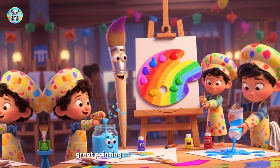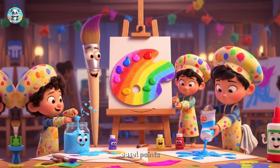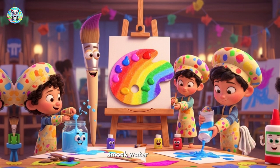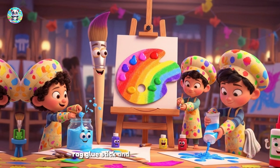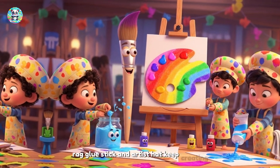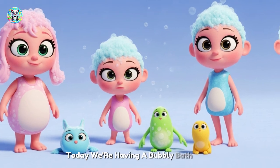Great painting! At the Magic Paint Studio, we learned paintbrush, palette, easel, paints, smock, water, canvas, paint splatter, paint tube, rag, glue stick, and artist hat. Keep creating.